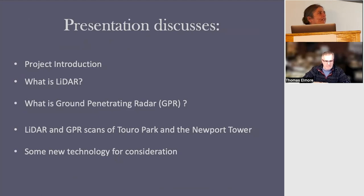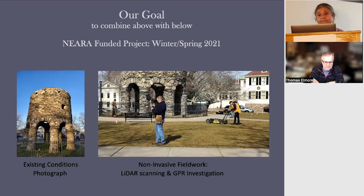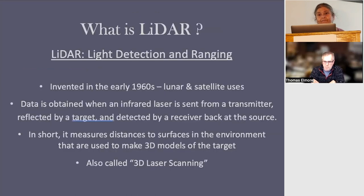And that's good because I don't like a little black box presentation about GPR. LiDAR, and we combine the two. We use the example of Truro Park and Newport Tower, even though we have done this with other sites. Again, we'd like to thank NEARA for the funding that allowed us to do both LiDAR and GPR of Newport Tower.